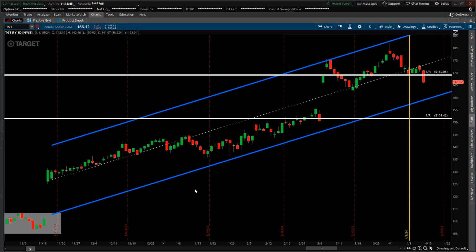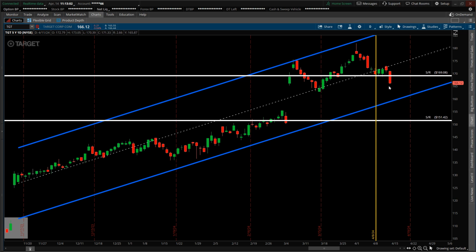So this is a quick status check on the Target short. Today is Sunday, April 14th. As of last Friday's close, the stock ended the week at $166.12, down a little over $5. So here again was the markup where I was anticipating the pullback to be occurring on or around April 8th.